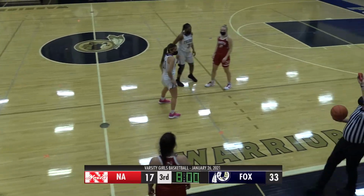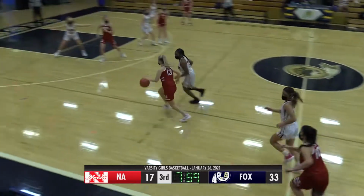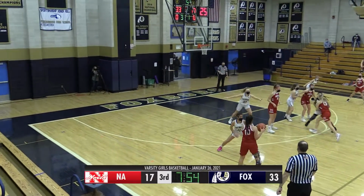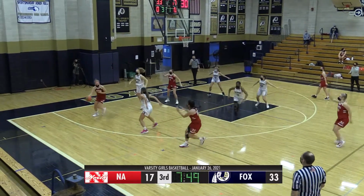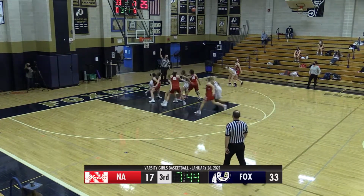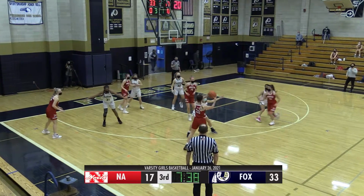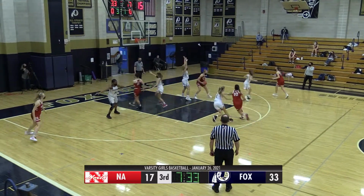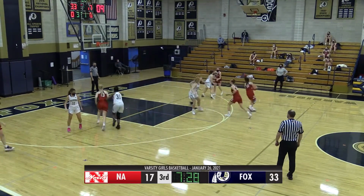Okay, here's the start of the second half. 33-17 Foxborough, but North has the ball. Amanda Kaiser got the ball up top. She hit a couple threes for them. Here they're setting one up again for her. Off on that one, but a nice rebound by 15, Taylor McMath. Another three. I don't think they took but three shots outside in the first half. No, two right out of the gate. They like to take it to the hole.